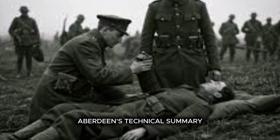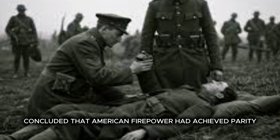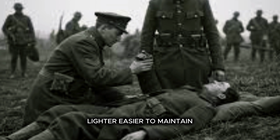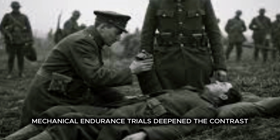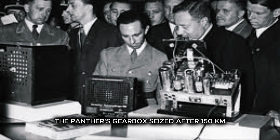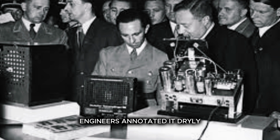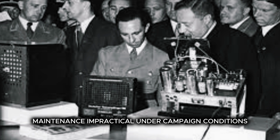Aberdeen's technical summary concluded that American firepower had achieved parity, and its delivery systems, simpler, lighter, easier to maintain, were already superior. Mechanical endurance trials deepened the contrast. The Pershing completed 500 miles without major component failure. The Panther's gearbox seized after 150 kilometers. Engineers annotated it dryly. Maintenance, impractical under campaign conditions.